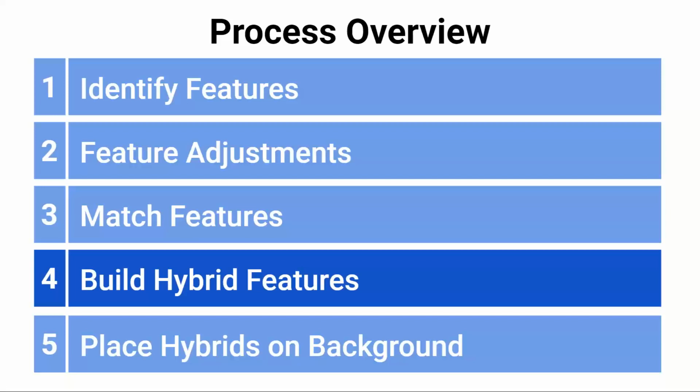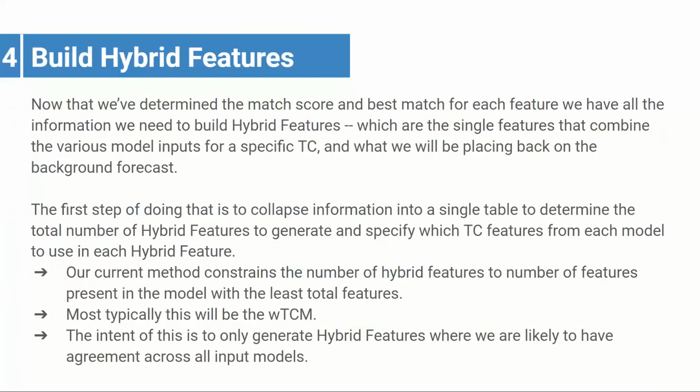Thanks, Geoff. So we have identified our features, we've made our feature adjustments, we've matched our features, and now we're ready to build hybrid features. So now that we've matched, we've determined our match score and our best match for each feature, we have all the information we need to build our hybrid feature, which are the single features that combine the various model inputs for a specific TC and what we'll be placing back on the background forecast.